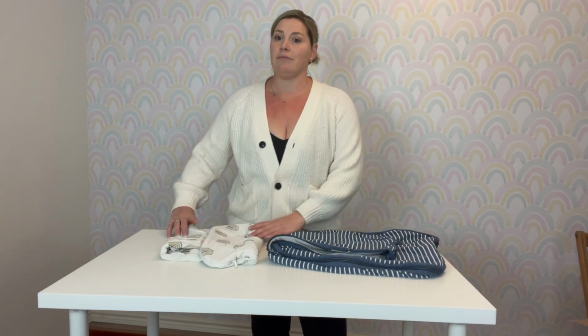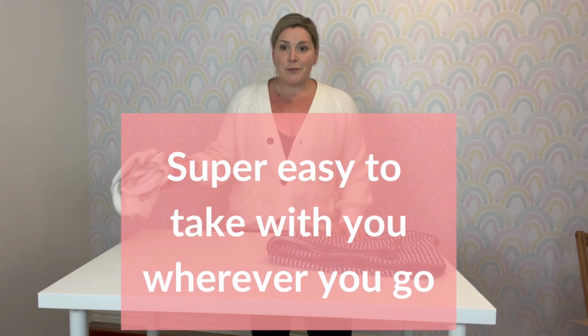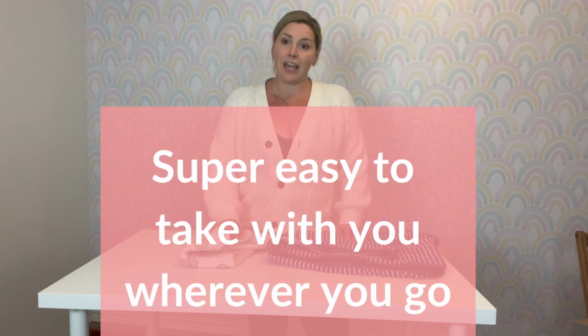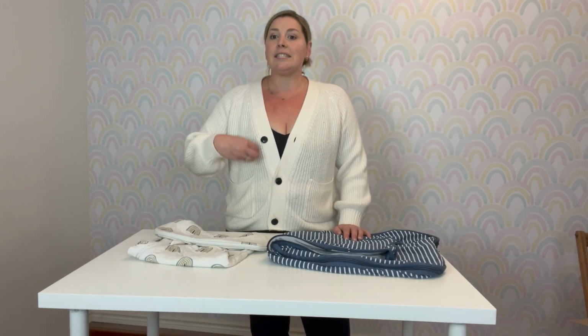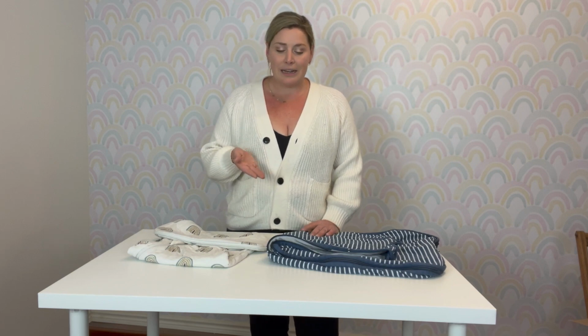You're also able to fold it up, put it in the diaper bag, and off you go. You don't necessarily need to use it while they're in the carrier or in the stroller. However, if you're doing a pack and play or you're traveling, don't forget your sleep sack. They come in multiple different weights. The weight is to do with how warm or how layered the sleep sack is, depending on your climate.